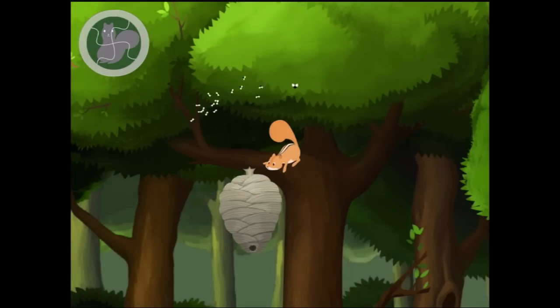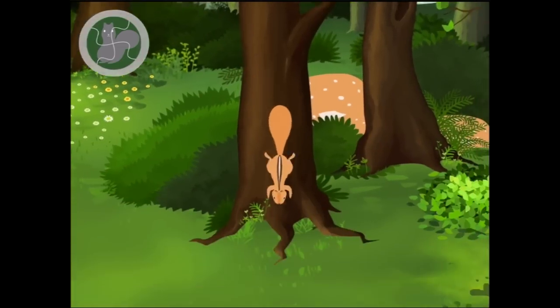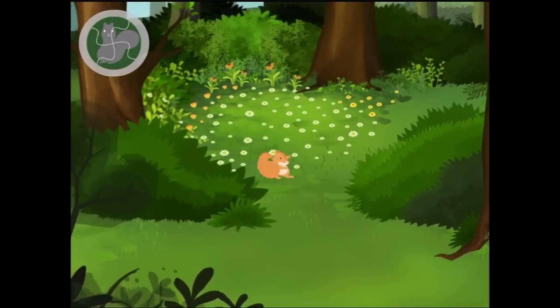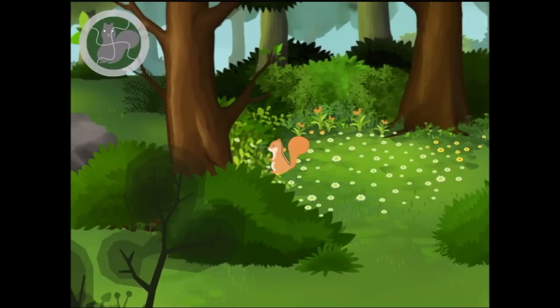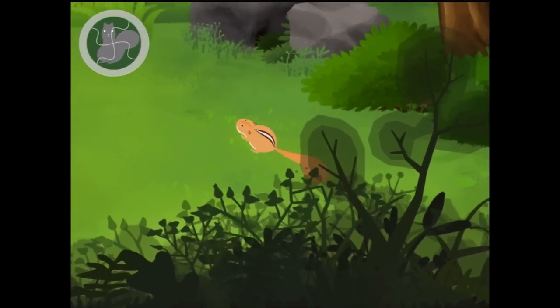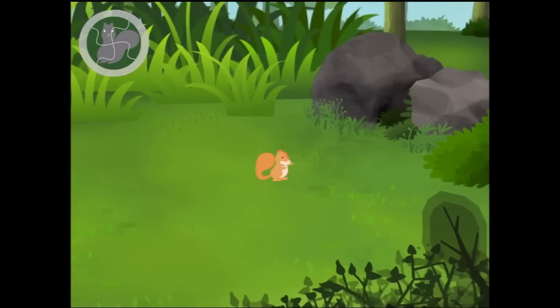Oh, chipmunk, you better get out of here. Yeah, because the bees have seen you. Yes, run, little chipmunk. Hey, it's daytime again. Maybe we'll be able to catch that rabbit in the daytime. Look at all these pretty flowers. Nope, not through there. All right, off this way. Anything up here near the rocks? Oh, is there anything in the rocks? No. All right, if you say so.